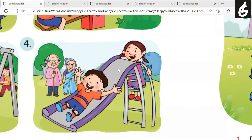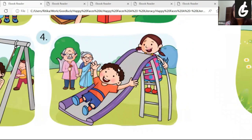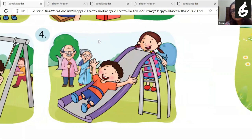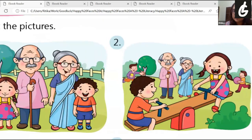Why do you think, Rekha ma'am, this is dangerous? There are chances of him banging his head. Banging his head, falling down. Right. Absolutely. True. Okay. So there is no picture after this. What do you think all 4 of them did after this? The children must have definitely asked once more for a ride in all the other swing and slide and the seesaw. Okay, they must have asked for another round of all this.